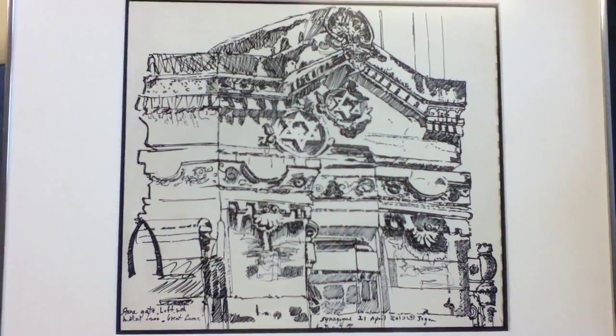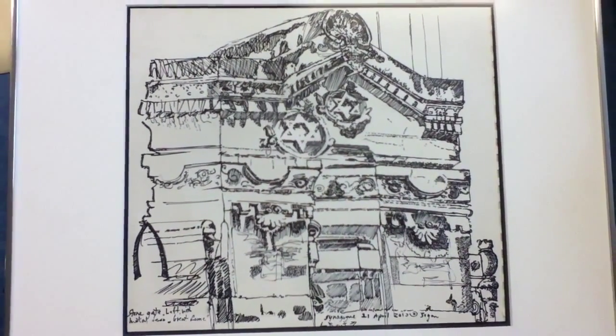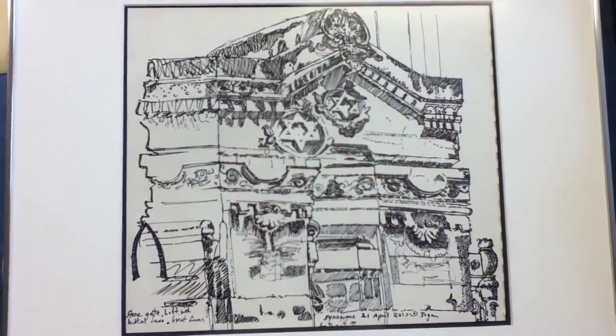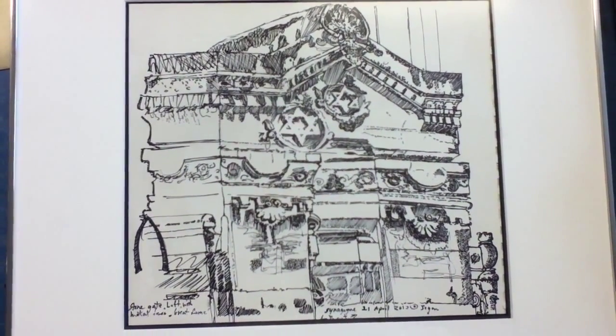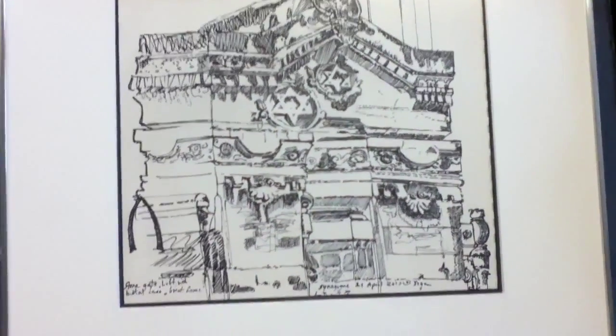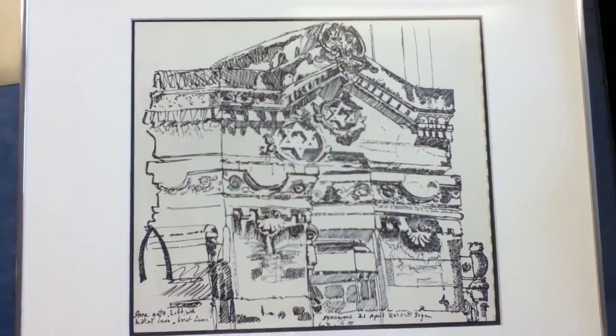This is a drawing I did seated outdoors. Actually, I was leaning against a tree facing the Great Synagogue of Rome. If you're facing the front of the synagogue, I would be to the left. There's like a side entryway there.